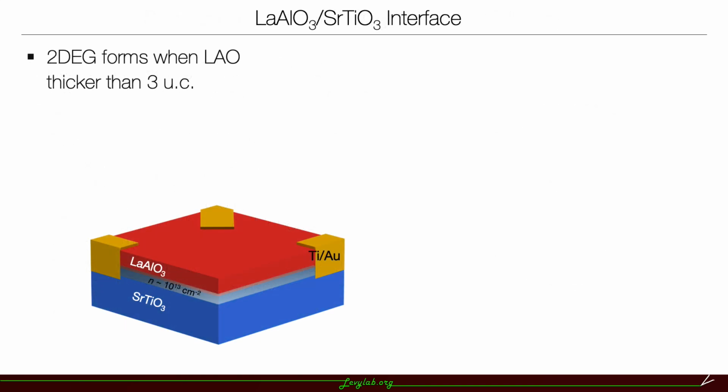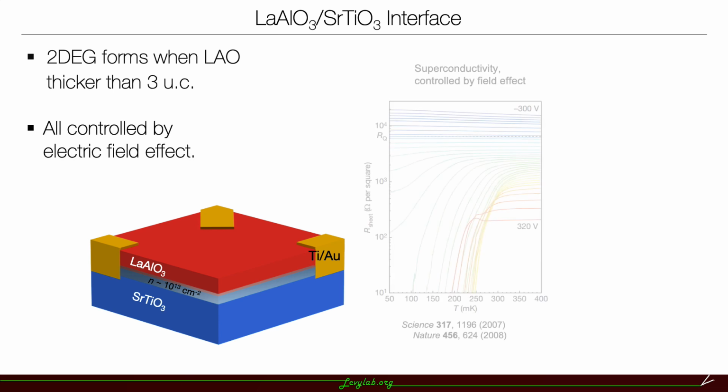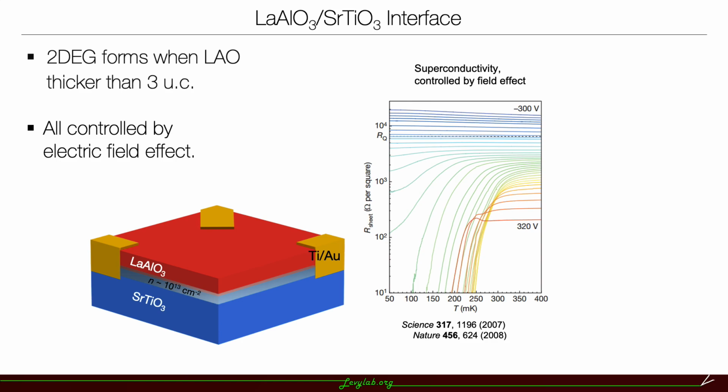On the other hand, the interest in the superconductivity of strontium titanate has been really refueled in the last decade due to the discovery of the two-dimensional electron system at the interface between lanthanum aluminate and undoped strontium titanate. The two-dimensional electron system can exist whenever the thickness of the lanthanum aluminate layer is thicker than 3 unit cells. The 2D electron system resides on the strontium titanate side of the interface and inherits a lot of properties from strontium titanate. But now these properties can be very effectively tuned by electric field effect, from, for example, superconductivity to ferromagnetism.